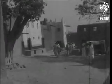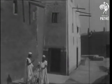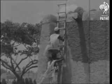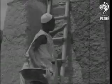In Kano, ancient things and modern things mix against a background of simple mud houses inside city walls that are hundreds of years old. Some of the houses are decorated with artistic designs.